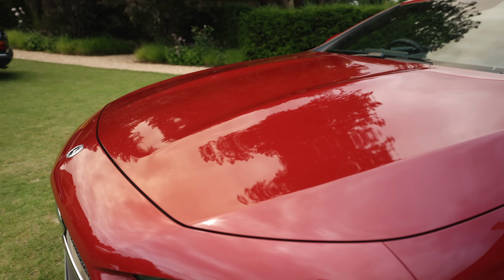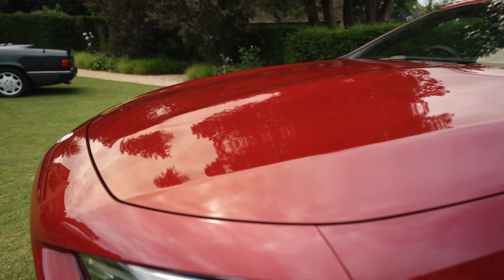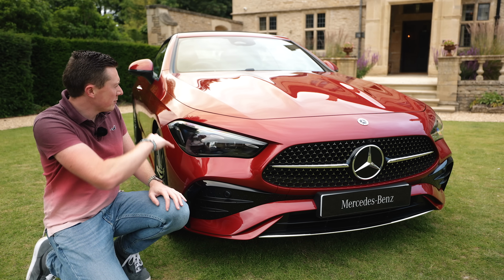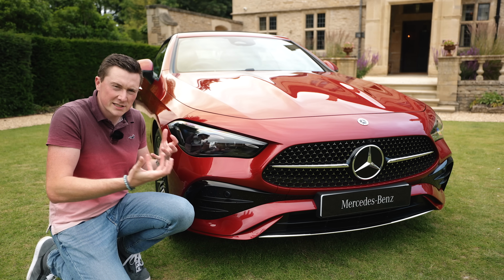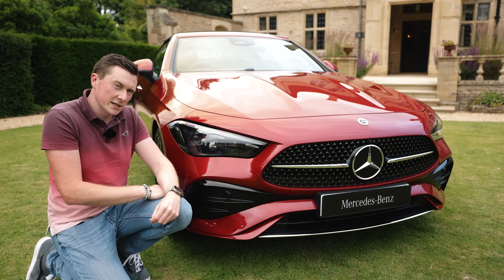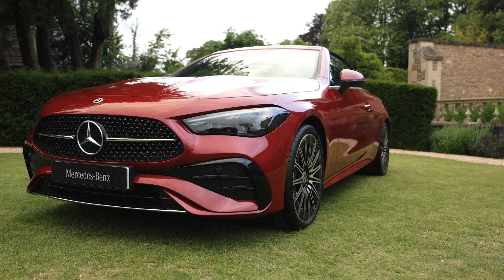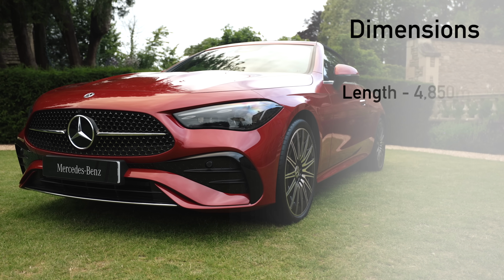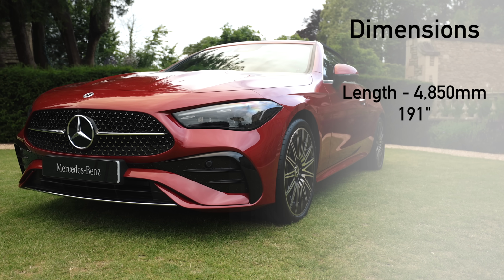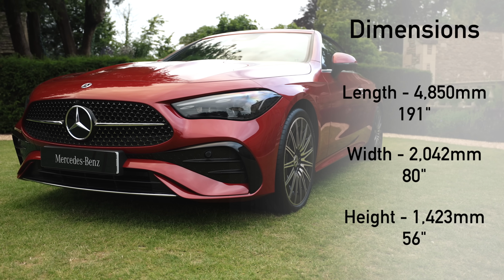Even on the top here, Mercedes-Benz have these power domes just to give it a bit more flair, because they could have just kept a flat bonnet, but giving these power domes where it's slightly raised on the bonnet just increases that design ever so slightly. Now, when it comes to dimensions compared to the CLE Coupe, the length is exactly the same as the Coupe, but the width and the height are slightly different. So length 4850mm, width 2042mm, and height 1423.